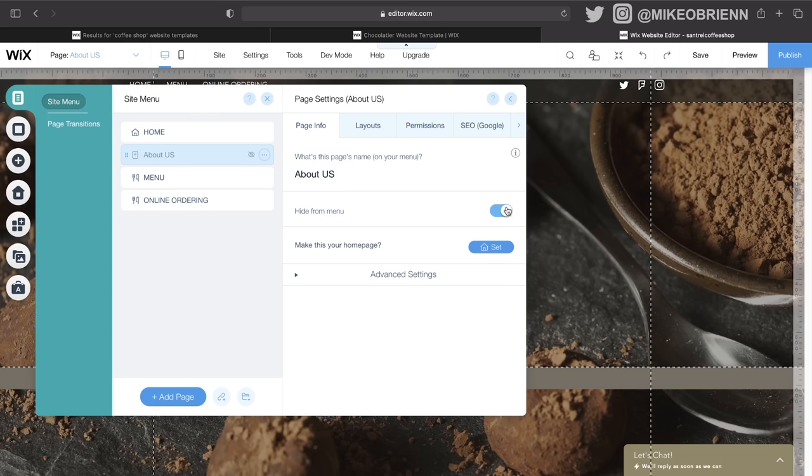When I hide this window, you will see it, but you can hide it if you don't want it in your menu. So this would be maybe like a privacy policy or something like that, which I generally don't want to show in the top menu. You just want to link it somewhere else on your website. So you want that page, but you don't want it linked on your menu.